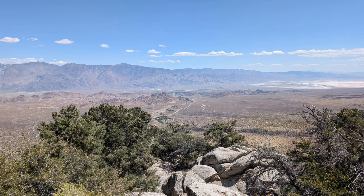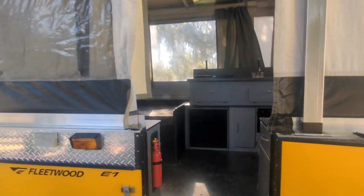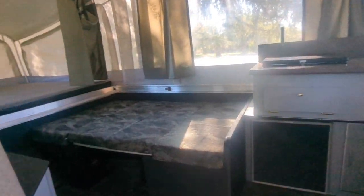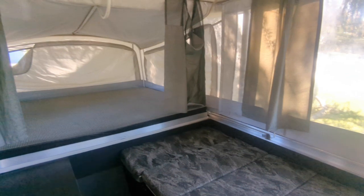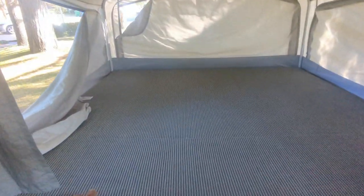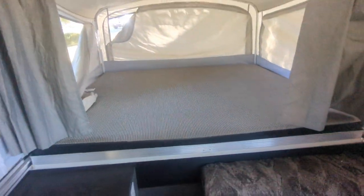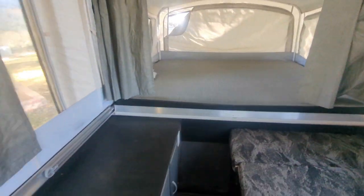You do the same thing to this side. All right, I got everything opened up. Let's take a look. So, boom, you can see you've got a huge bed. You could fit probably 3 kids on this thing, and it can hold 500-600 pounds, I believe. I think I read something of that.